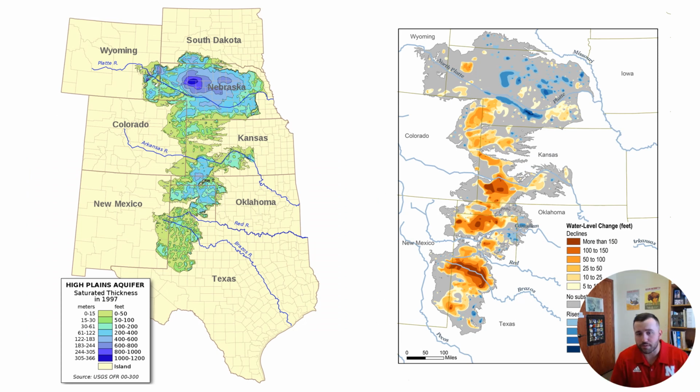The Ogallala Aquifer is this resource that we're tapping into in order to get these wells drilled into the ground. As you can see here, where I'm at up in the Nebraska Sandhills, it's pretty dark blue, which is pretty deep saturated thickness within the aquifer. And then as you get into Texas in the high plains, you will see a decrease in your thickness of the saturated layer of the aquifer.